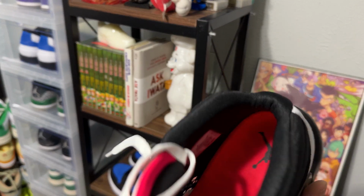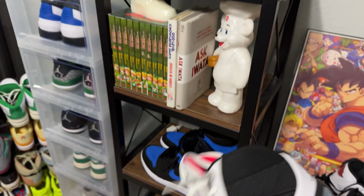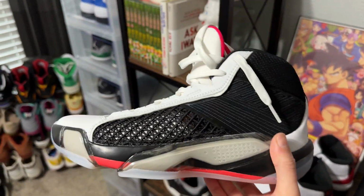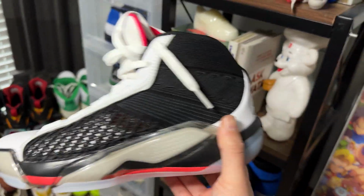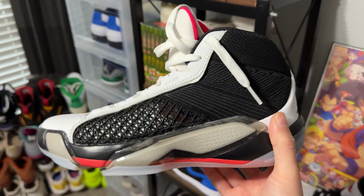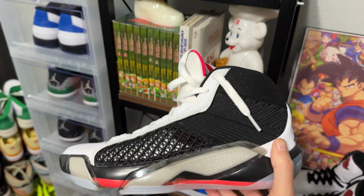It's less supportive than LeBron's. As you can tell, there's almost no foam in the ankle region. So I still have yet to really try these playing against other players and in really heavy action. I just use them on court to shoot around and do some drills here and there, but nothing too crazy. And they're okay. They're a very light shoe, very responsive.